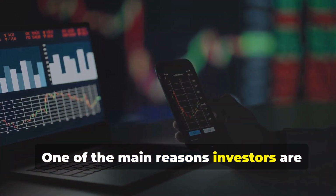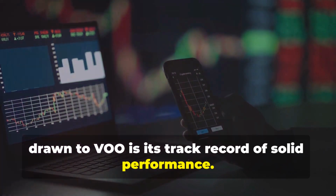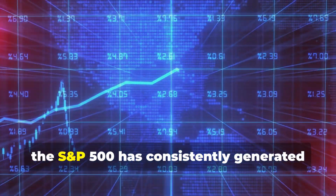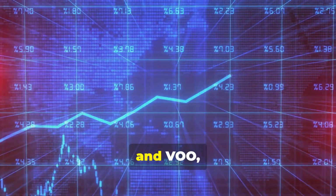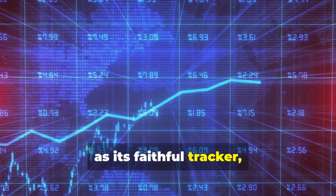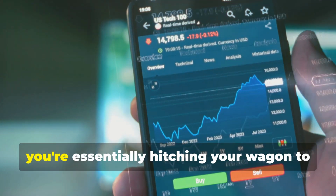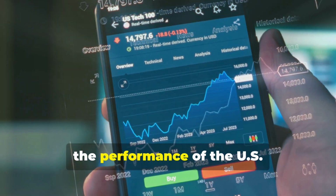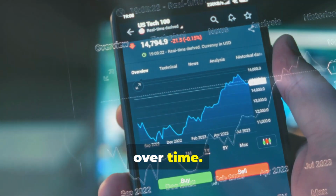One of the main reasons investors are drawn to VOO is its track record of solid performance. Over the long term, the S&P 500 has consistently generated positive returns, and VOO, as its faithful tracker, has closely followed suit. By investing in VOO, you're essentially hitching your wagon to the performance of the US stock market, which has historically trended upwards over time.